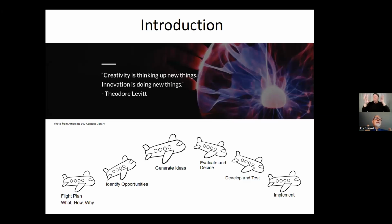Now, the model that I'm going to use is a mental model. We're going to be taking a plane trip, a flight trip. And so I've got little diagrams here. We're going to start off in a flight plan and kind of figuring out the what, the how, and the why. We're going to start off with kind of this grounding, get our bearings. And then when we start to work with people, work with teams, we need to be able to identify those opportunities. We're taking off to where we're going.